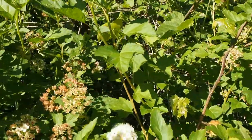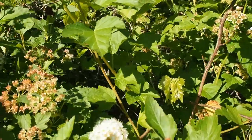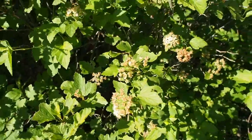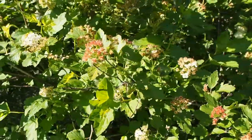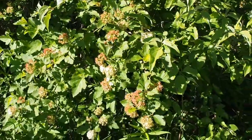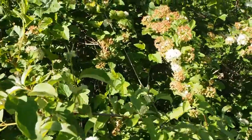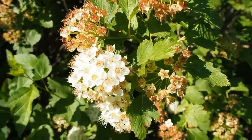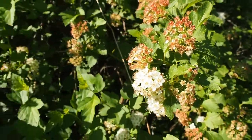So the thought was it could peel 9 times. Not sure if that's true or not, but nonetheless, it's very peely bark. And it's a great shrub if you're looking for one to plant in your yard. It's native, like I said, and it's got lovely flowers, and they're white and pink.